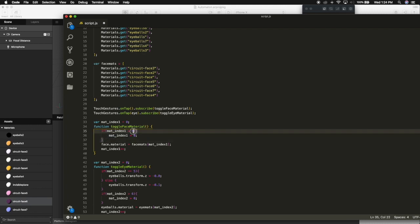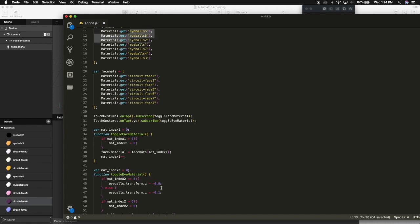All you have to do is just make sure you keep this number in line with however many things you have in your array. We know that there's 7 items in this array, so this is 6, again, because it's a 0 index. We know that there's 6 items in this array, so we know that this is 5. So that's all that is.